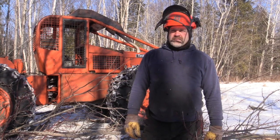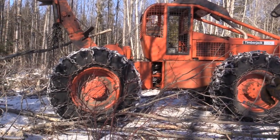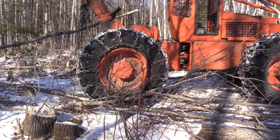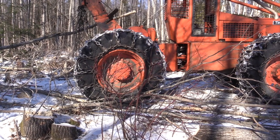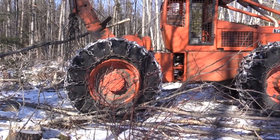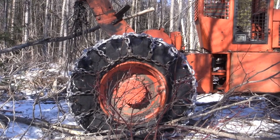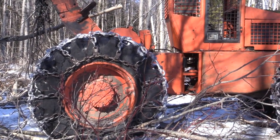Now this machine, I can't help but notice the size of the tires on this thing, and it looks like a set of chains on it. Is there a reason for the chains and the huge tires? Well, actually, Don, these are very small tires. You're chained up pretty hard here, and by rights they recommend that you're not supposed to have chains on a skidder, but up here in northern Maine, with the snow and the mud, if you don't have the chains on them, you pretty much can't go anywhere.